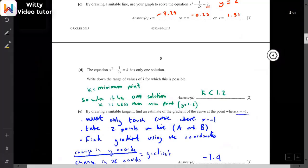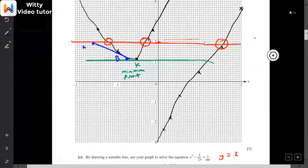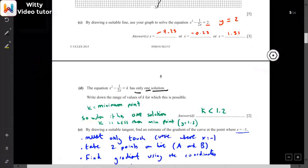This equation has only one solution. Write down the range of values of k which is possible. So first of all, it only has one solution. The earlier equation has three solutions, so it's got three intercepts. This will only have one. So we're going to go back up. So k must be related to the minimum point, because here we can see this is the line where below that, this only has one solution, because it's only going to have one intercept with this line here. So that means that for the solution, k must be below the minimum point as a value. We can see the minimum point is roughly like 1.2-ish. So that is simply the solution to the equation, that k is less than the minimum point of y equals 1.2. So k is less than 1.2.